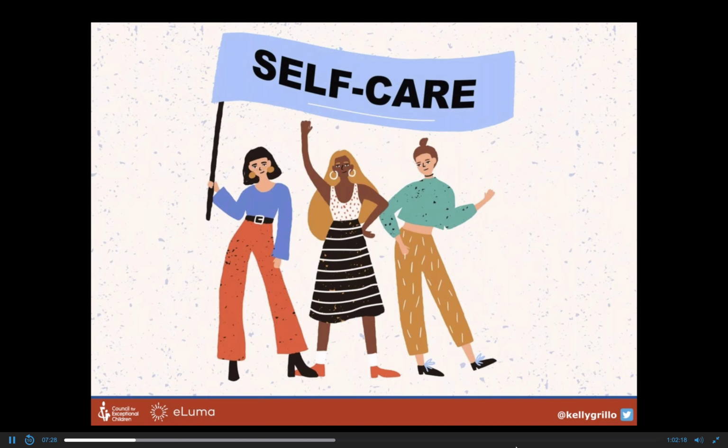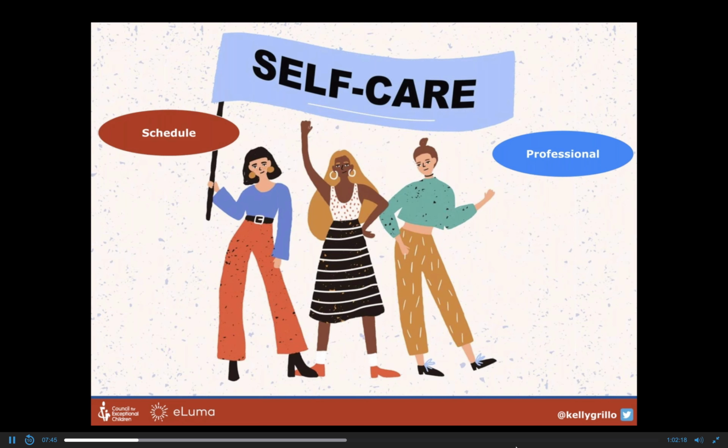Now, the last thing I really want to focus on with the setup is your own self-care, right? Let's be good to ourselves. We're all going through this for the first time. Well, many of you are, and others at home are. These kids are going through it for the first time. So dress professionally. Make sure you create a schedule so that you can stick to something that gives you dependability and routine. And we'll talk more about that in a minute.